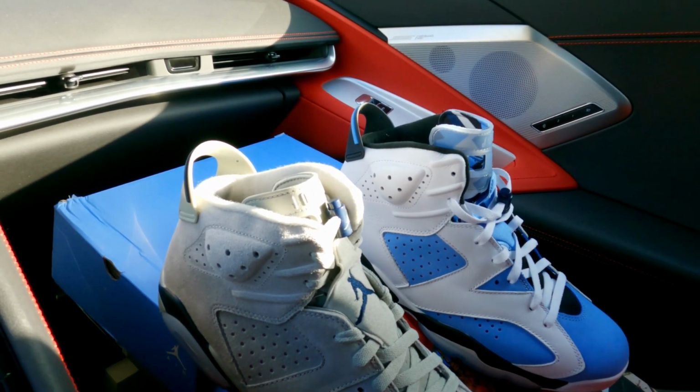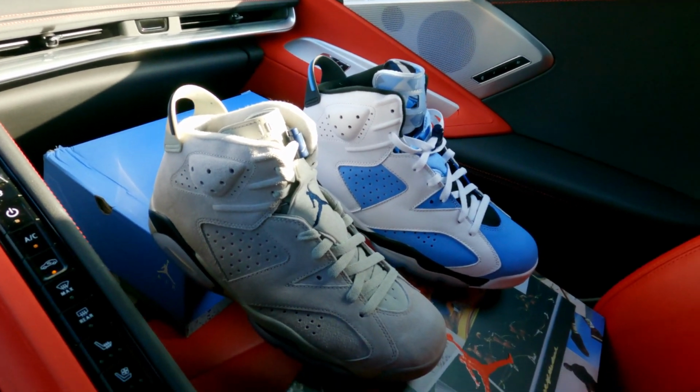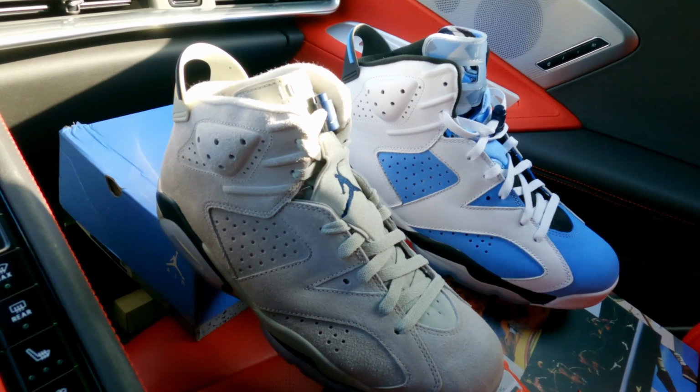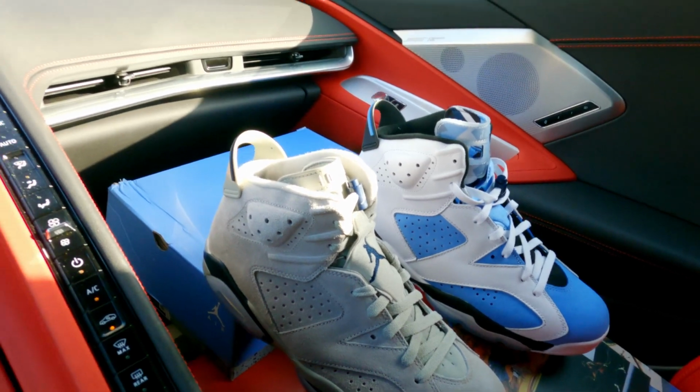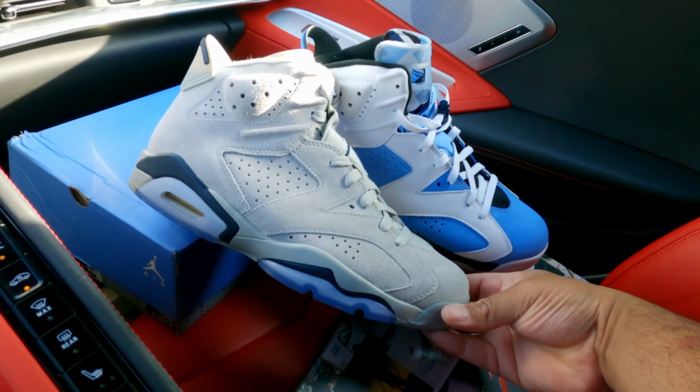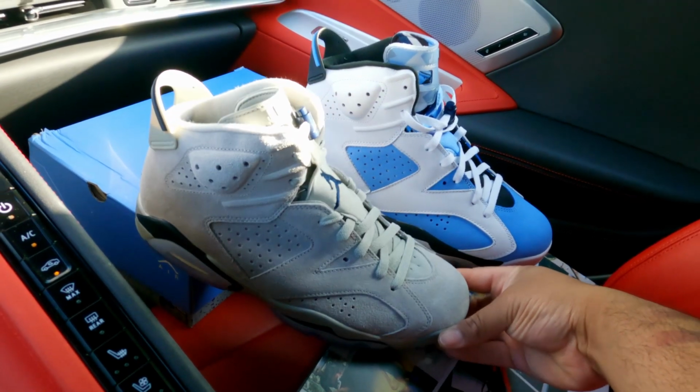So I'm rambling now, so I appreciate y'all coming through for the review of the Air Jordan 6 Georgetown versus the Air Jordan 6 UNCs. And again, I'm going with the Georgetown 6's as the top colorway of the 6's coming out this year.